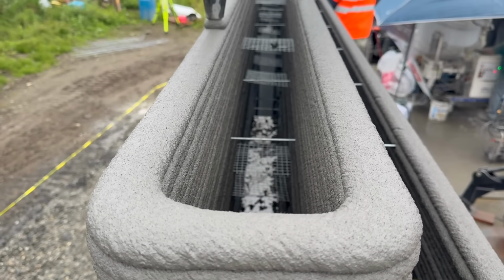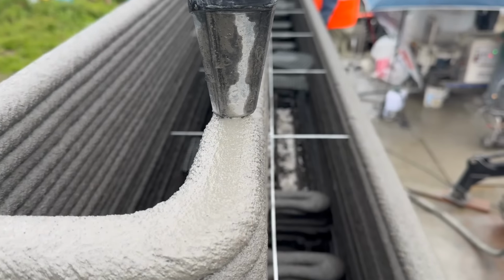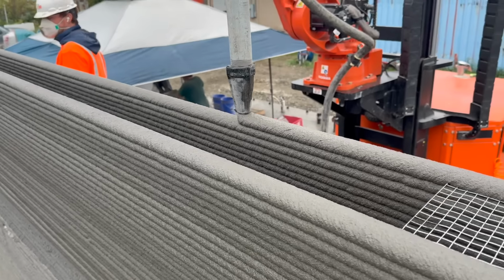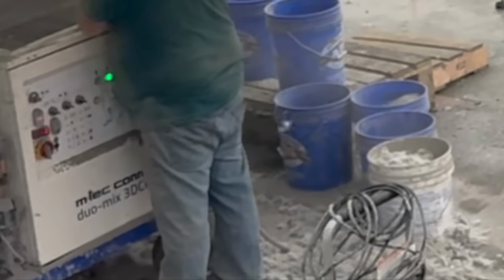From this angle, you can see inside the wall, where they have horizontal reinforcements and also a giant space for insulation on the left side, which will be a spray foam insulation that I'll show you at the end of the video. Take a look at the little fluff ball falling behind the mixer pump operator.